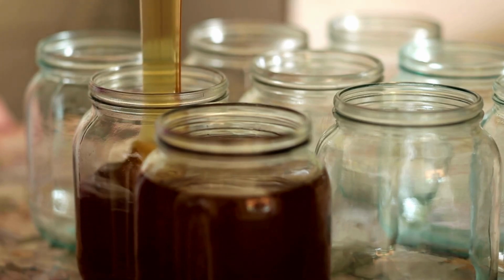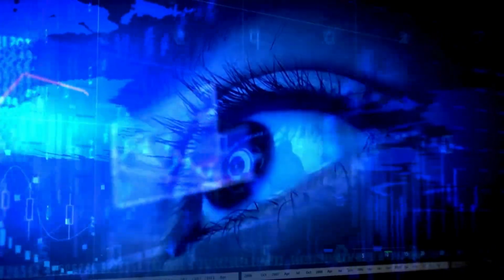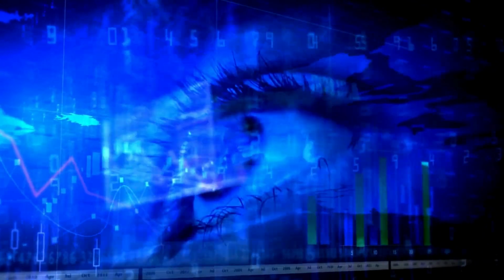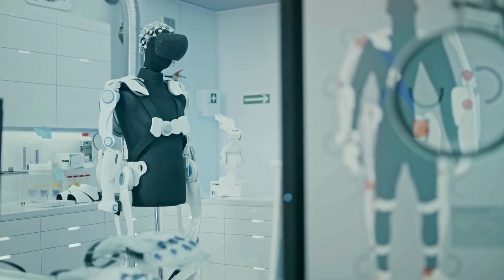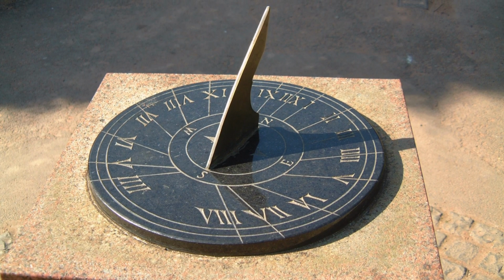And there you have it, an exciting glimpse into the fascinating world of science and technology, filled with wonders that shape our daily lives. From the precision of robotic exoskeletons to the age-old wisdom of sundials, each of these topics shows just how incredible our world truly is.